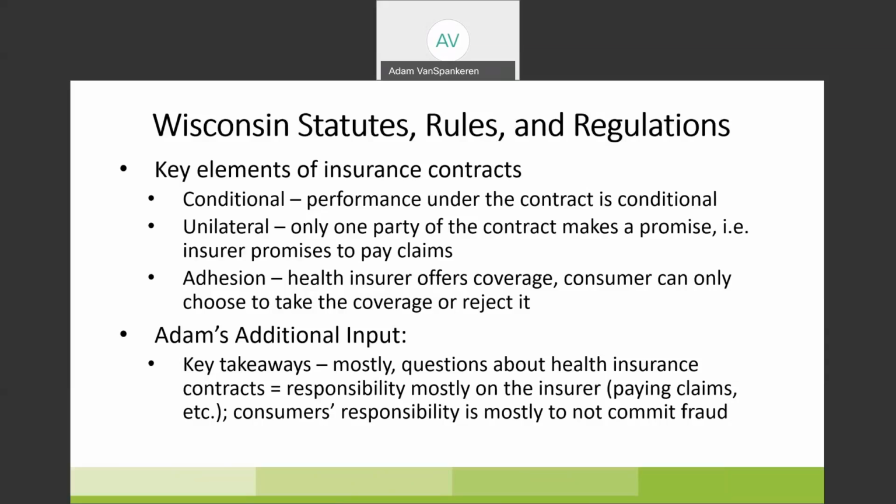That's your adhesion. But the key takeaway here is if you're thinking about contracts and the contract questions, responsibility is pretty much on the insurer, paying the claims, not misrepresenting themselves, things like that. Consumers' responsibility is mostly not to commit fraud or provide false representation when applying or enrolling in these programs. So that's how I would think of that in terms of exam questions.